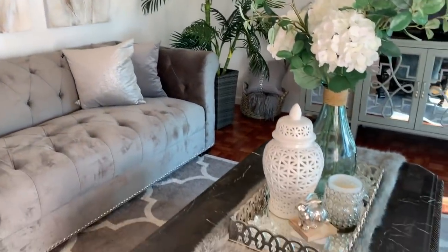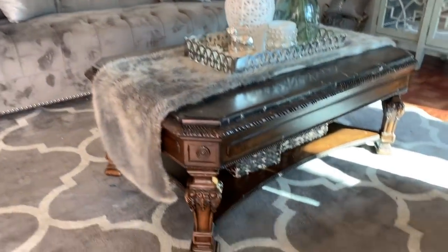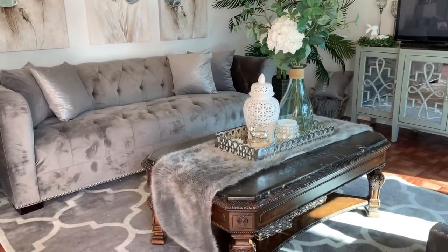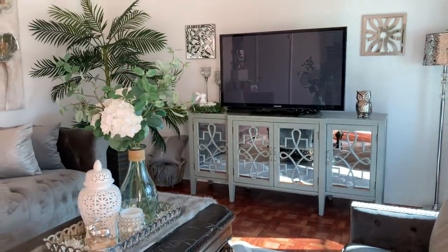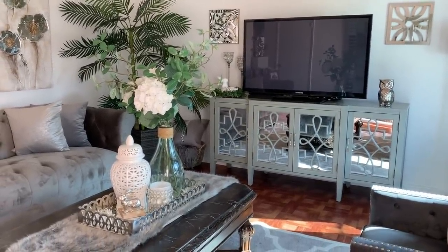And over here, you can see my little coffee area, coffee table with all the toys under. Eventually, I would like to get the Z Gallery coffee table. I'll link it down below if you guys are interested in checking it out, and maybe you guys wanna purchase it. Then over here, we have my beautiful console. This is stunning. I love it.